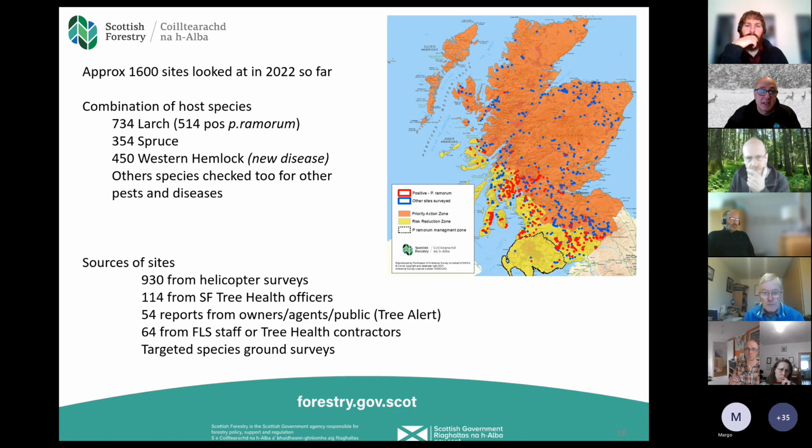The sources of the sites are mainly from the helicopter, from ourselves when we're out on the ground, also from owners, the public, Tree Alert, and FLS, Forestry and Land Scotland staff, or our own contractors, and then also if we're doing targeted species ground surveys, as I say, like the hemlock this year. You can see in that map all the blue dots, so they've all come back. That's not ramorum, but we've checked these sites, so you can see all the infection is still predominantly occurring in the south and west.